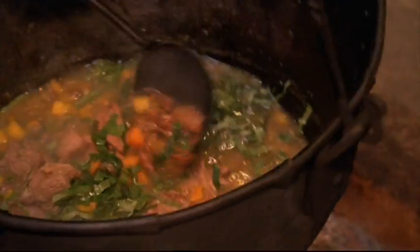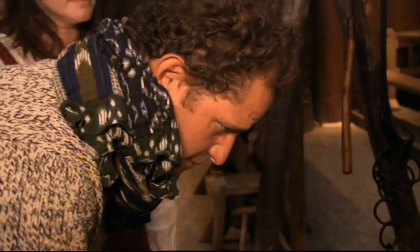Wow, that's added a vibrancy to a rather kind of humble-looking soup. It's suddenly become alive.